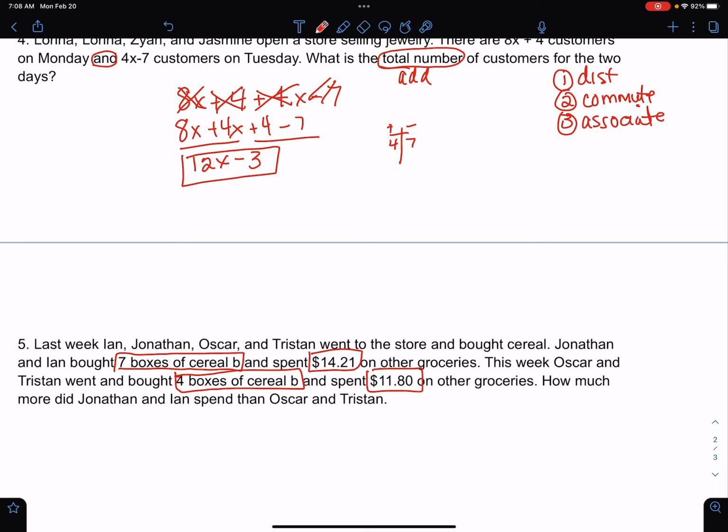So we don't know how much the cost is for the cereal, but it's the same cereal. So we're going to call the cost C. Okay? So Jonathan and Ian bought 7 boxes paying C for each one. So that's 7 times C. And they bought $14.21.